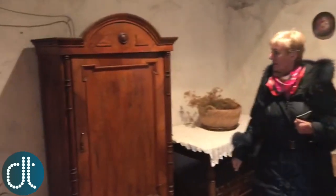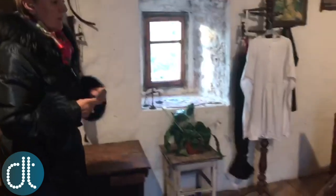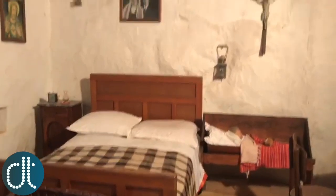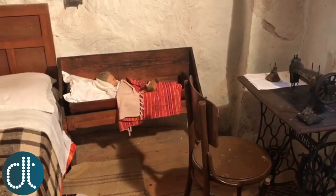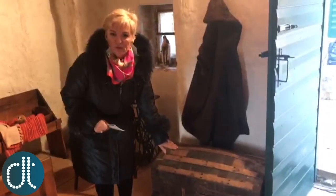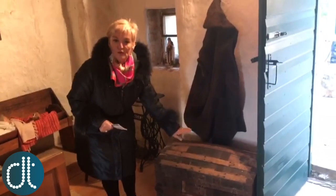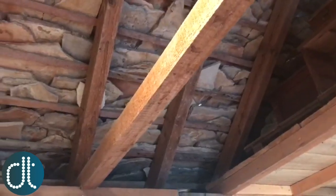Wow, have a look at this. As you can see, it wasn't very elaborate, but what they have was all handmade. This is the photo of his mother and his father. When a child was born, this is where the child would stay in a cradle. This was used to hold the little bit of clothes that they had. Very unusual. Up at the top, when it rained and it was cold, there wasn't any heating. How they survived, I really don't know.